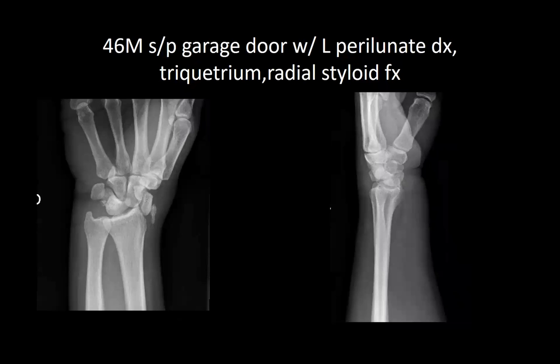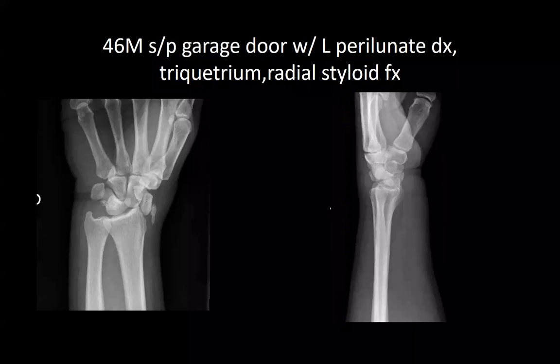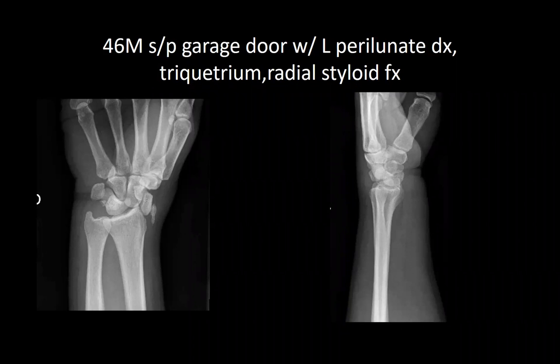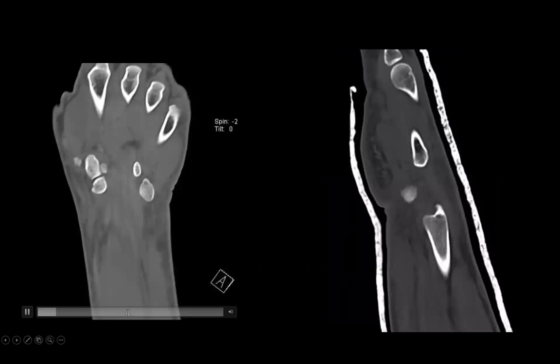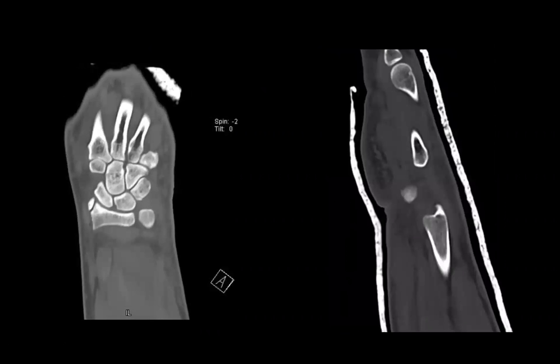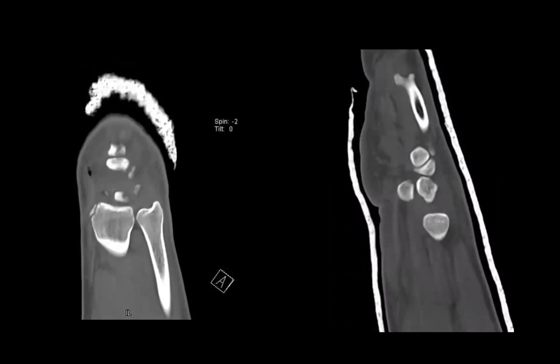Next patient is a 46-year-old male, had his hand caught by a garage door, presented with this left perilunate dislocation, triquetral fracture, and radial styloid fracture. Patient was neurovascularly intact on presentation, closed reduced. CT was obtained to further characterize fracture pattern, associated injuries.